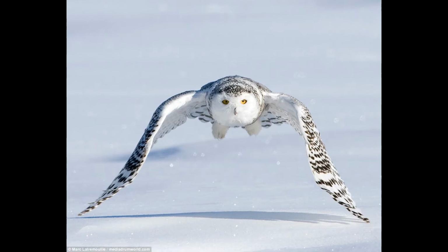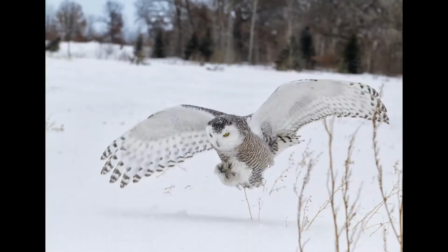The snowy owl is a large white owl and a member of the true owl family. It is sometimes also referred to as the polar owl, the white owl, or the Arctic owl. Snowy owls are native to the Arctic regions of North America, Europe, and Asia, breeding mostly on the tundra. It has a number of unique adaptations to its habitat and lifestyle which are quite distinct from other existing owls.